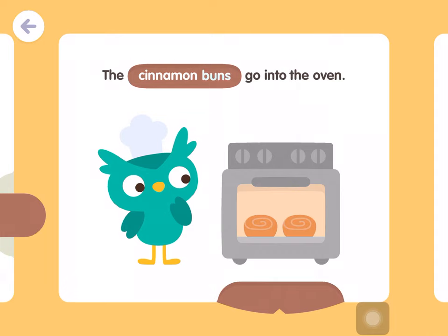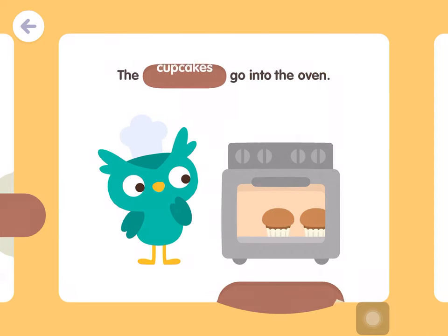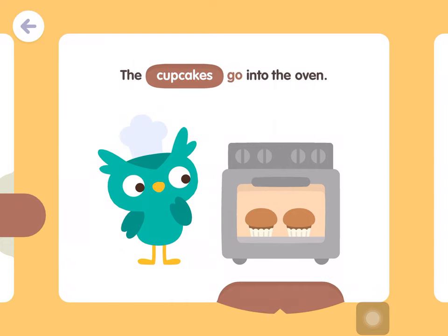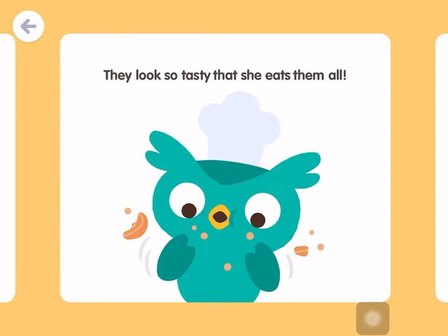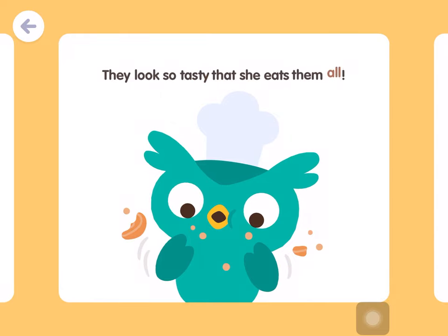The cinnamon buns go into the oven. The cupcakes go into the oven. The cookies go into the oven. They look so tasty that she eats them all.